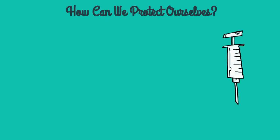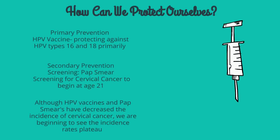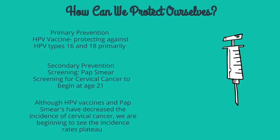So how can we protect ourselves? Primary prevention is receiving the HPV vaccine. Secondary prevention is screening with pap smear beginning at the age of 21. Although HPV vaccine and pap smears have decreased the incidence of cervical cancers, we're beginning to see the rates plateau.